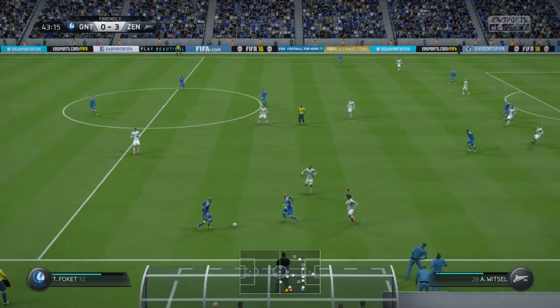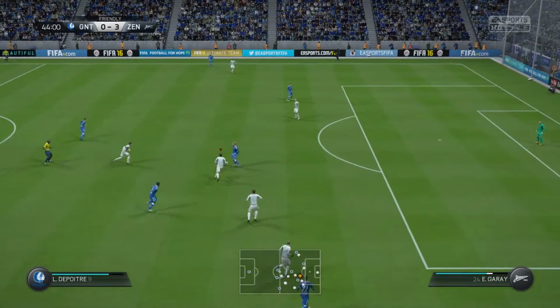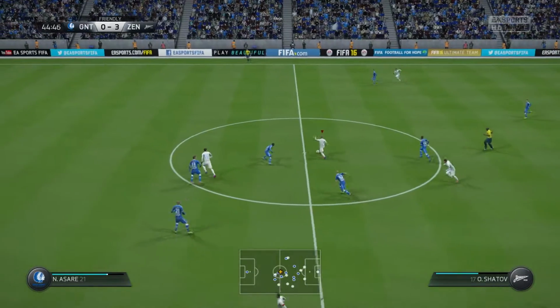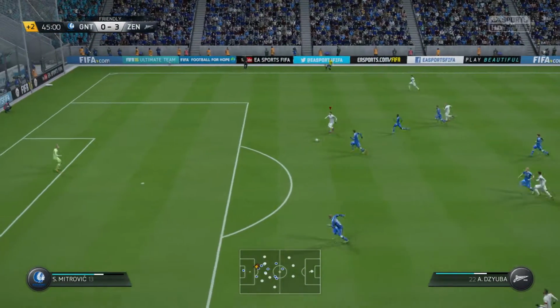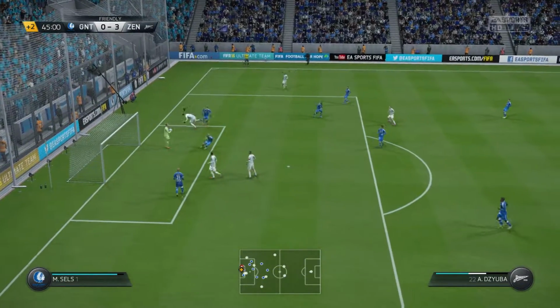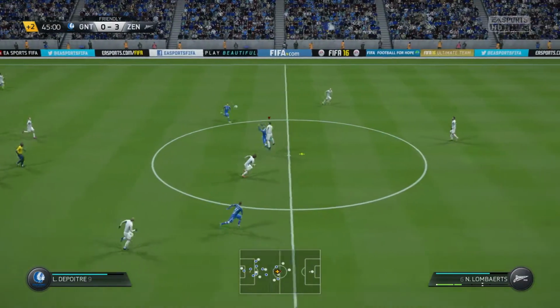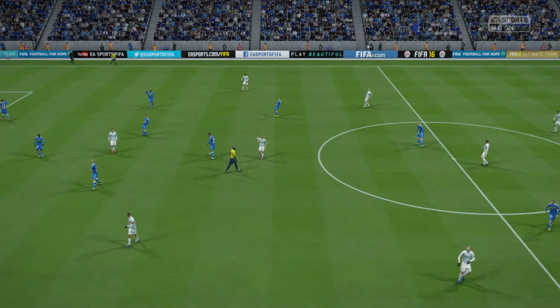Nielsen. Javi Garcia. Well, the signal's gone up for 2 minutes. That's a difficult skill. It was a worthy effort to chip the keeper. Well, he's a big lad, this keeper. He must be about 6 foot six, so you're doing well to chip him. And that's the referee's.